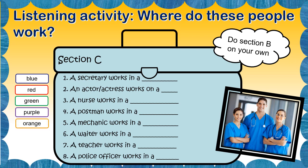A mechanic works in a, color his workplace in orange. A waiter works in a, color that answer in brown. A teacher works in a, color that answer in yellow. And finally, a police officer works in a, and you color that answer in pink. Guys, you can pause the video anytime in between if I'm going too fast and you still need to finish your coloring.